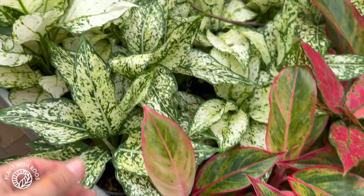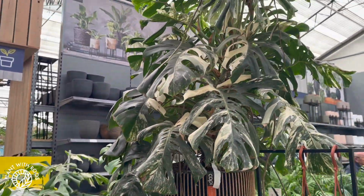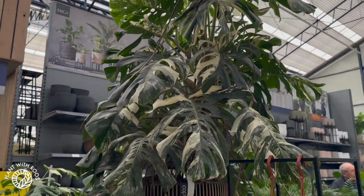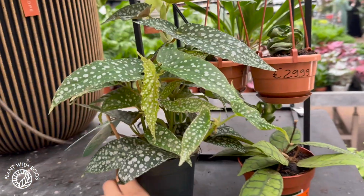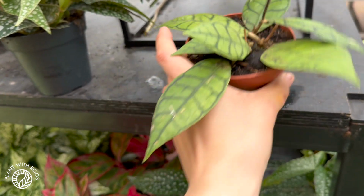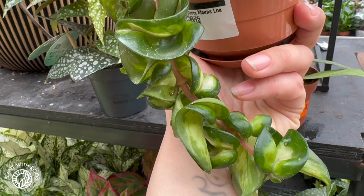Aglaonema, different colors. And actually, if we look up here, look at this. Huge, variegated monstera. I wonder what the price is now. These used to be so expensive. 300. And some fun Hoya here as well. Look at this. 40% off Callistophylla. And some Mauna Loa. 30.